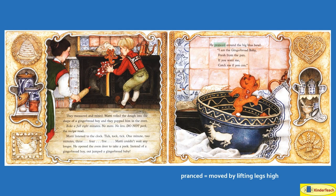He pranced, moved by lifting his legs high, around the big blue bowl. I am the gingerbread baby, fresh from the pan. If you want me, catch me if you can. Boy, I don't know if I could catch him. He looks pretty fast.